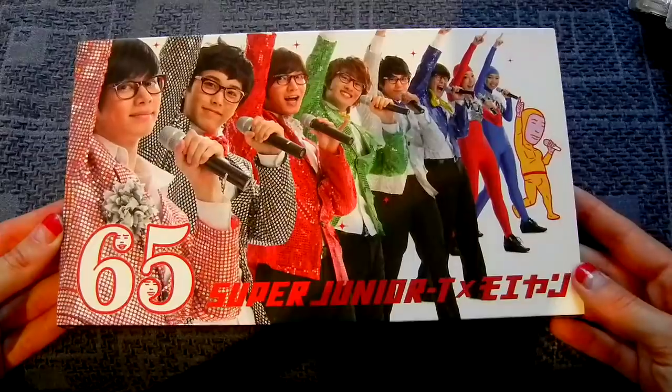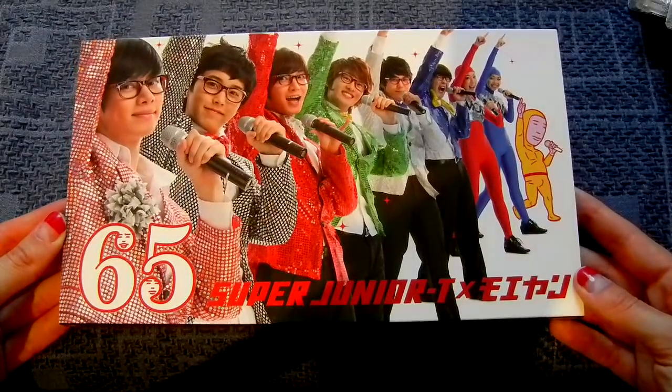then the Japanese single version Rock and Go, CD only version, and the CD plus DVD version. And again, they had an event version because why not? The next subunit actually has more stuff, so they are a bit more exciting. And that is Suju M.